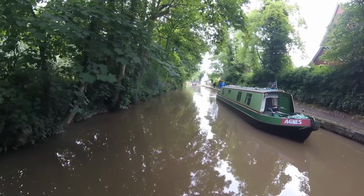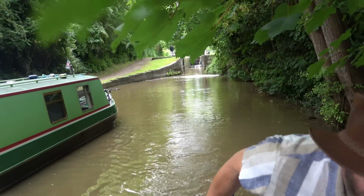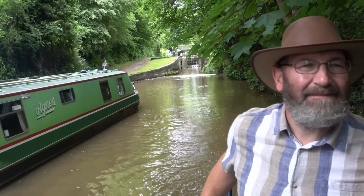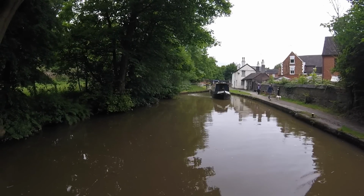There's a boat coming towards me, and I can see someone is in the next lock. Thanks for your help there. Okay. The boat in the lock is coming towards me.